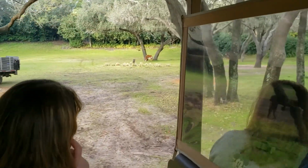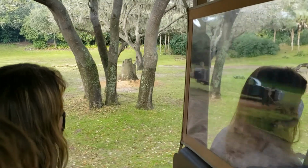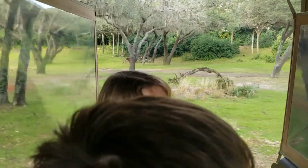The really dark brown animals a little bit further out there are sable antelope. The sable antelope's horns point backwards, so predators won't attack them from behind. They're also very athletic, and you can usually find their shape in a lot of logos and symbols for athletic companies.